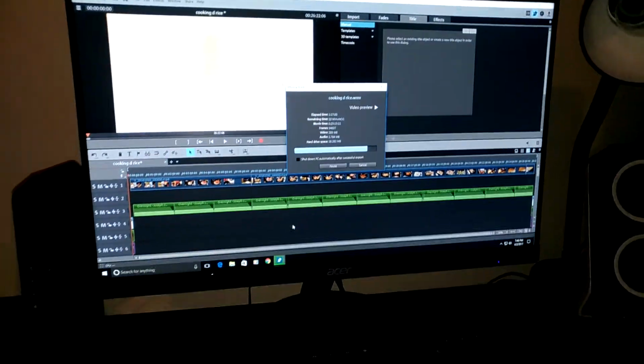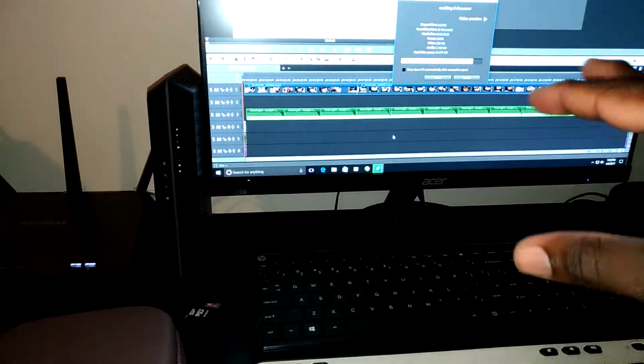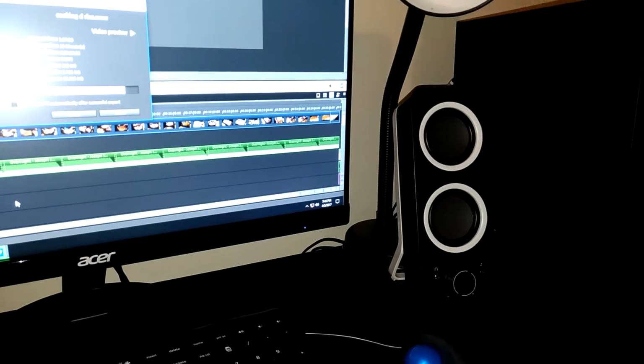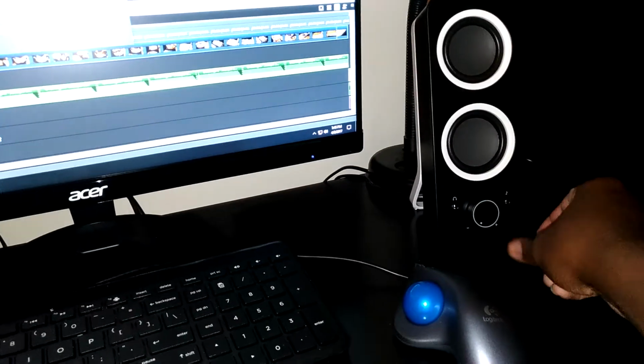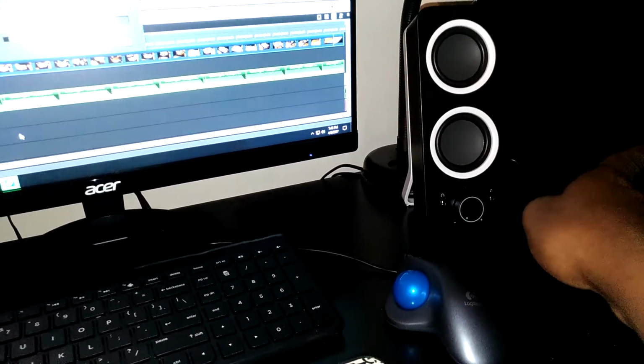Again, this Acer right here is pretty good because it has HDMI, a DisplayPort, and a VGA port, but I'm using the DisplayPort and the HDMI. With that, I use basically the ZS200. These are really good speakers. I got them off Amazon for about $20; they normally cost like $30. They're really good, they're really loud, and they have a little input right here where you could plug in an MP3 player or whatever, a headphone jack. I like it.